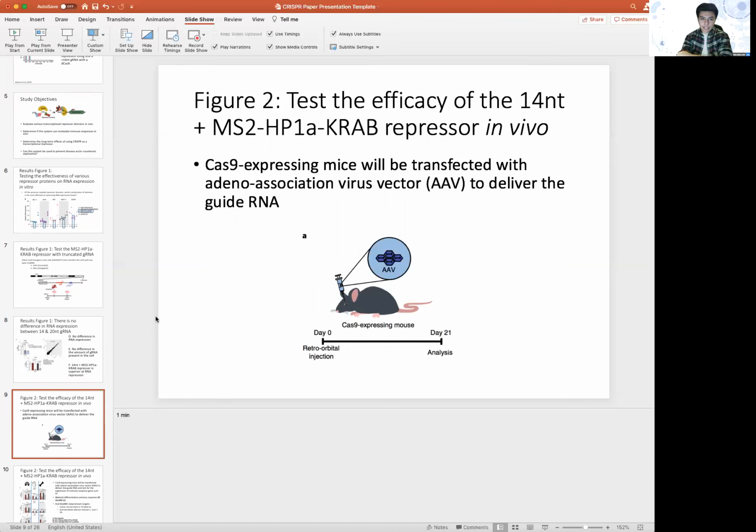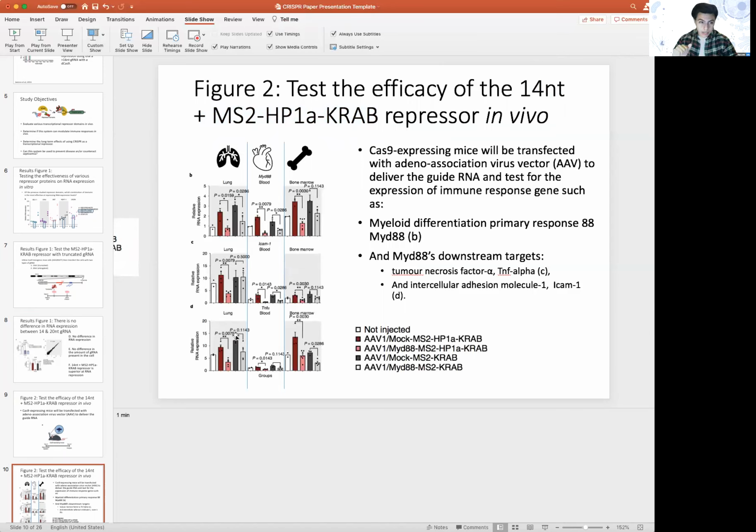Next is to test the efficacy of these CRISPR tools, which is using a combination of those repressors and the truncated guide RNA, in vivo. What they did for this is they injected Cas9 expressing mice with an adeno-associated virus vector that carried these guide RNAs. They measured at day 0, and then they analyzed gene expression 21 days later. They wanted to test whether MYD88 was significantly repressed across the lungs, the blood, and the bone marrow.